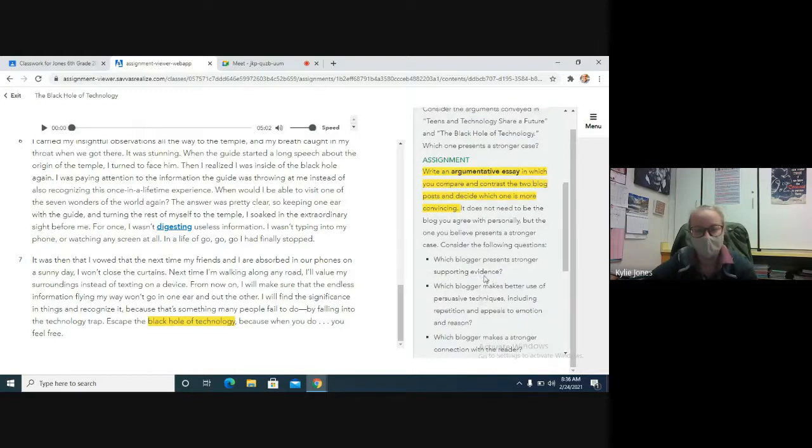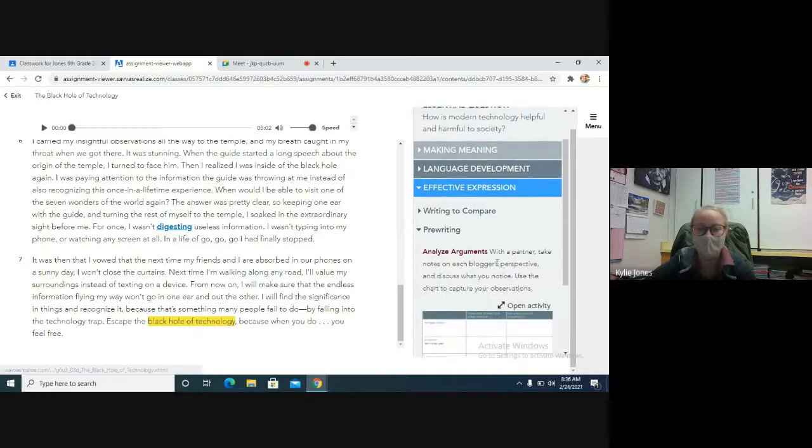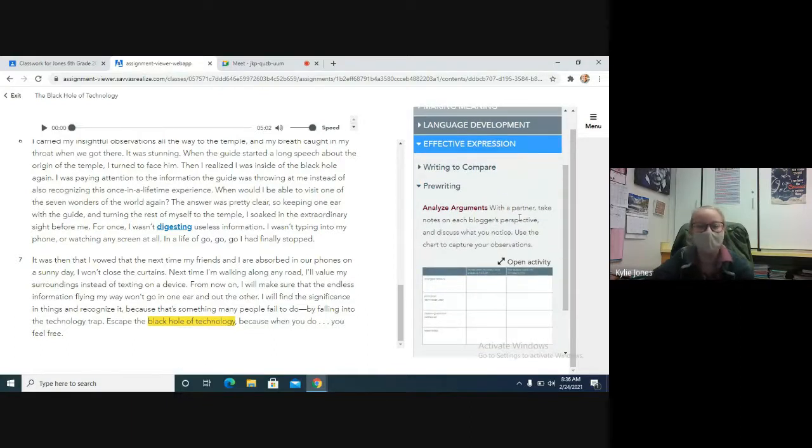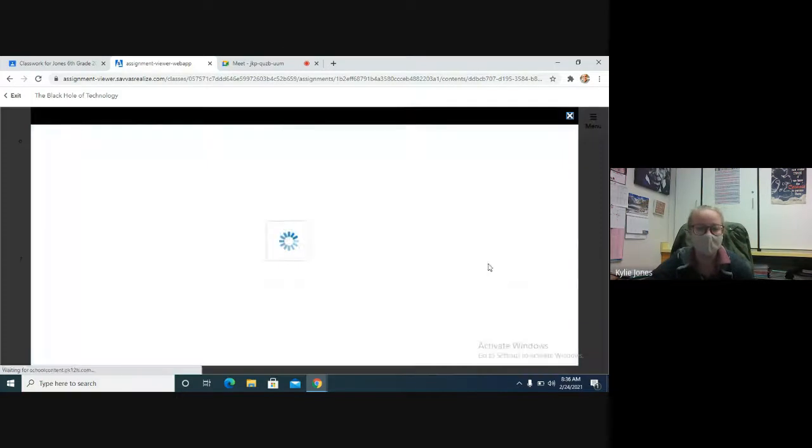So for today, based off of this prompt about comparing and contrasting, what we're going to do for the rest of today is fill out this chart. It says with a partner, no partners, hard to work with partners during the coronavirus and online. So on your own. Take notes on each of the blogger's perspectives and discuss what you notice. Use the chart to capture your observations. So this is what we're doing for the rest of the day. You do not need to go further than this because tomorrow I'm going to give you a Google document where you can start writing a rough draft and things like that. So this is just your pre-writing where you're getting your ideas out.